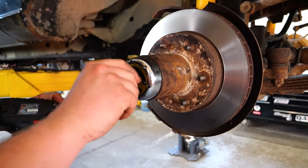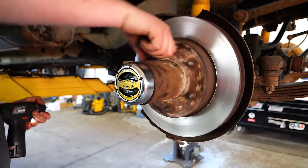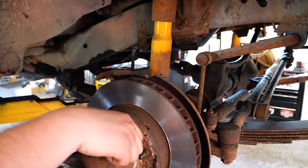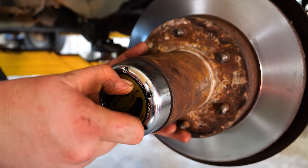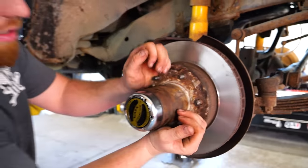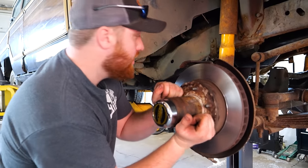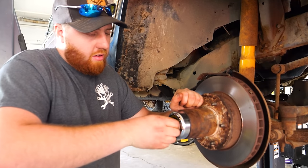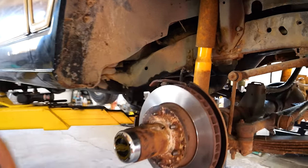Before you go through all the work, just go ahead and verify that this is working. As you can see, our drive shaft in there, way up on that pumpkin, is not spinning. Now I turn this to lock. Drive shaft spins. No more clanky, clunky noises from this front end, besides, you know, the worn out U-joint. But yeah, and better mileage, less wear.